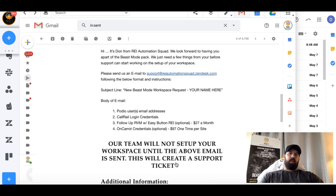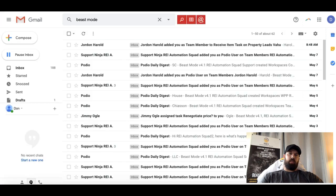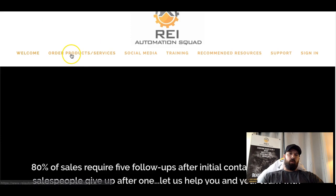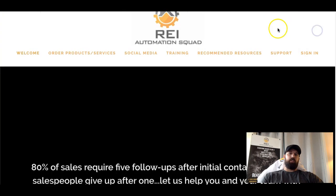So this is what it looks like that you should be getting an email immediately after you purchase on the website. So after the website, under the order section, when you went through and purchased Beast Mode, look for that email. That email is going to tell you we need that to be sent to us. We need to have an email sent to our support desk, which is there, and it's got to follow that subject line with your name at the end, and in the body of the email, it's got to have that information. Doing so triggers our support team to then go ahead and start setting up your workspace.